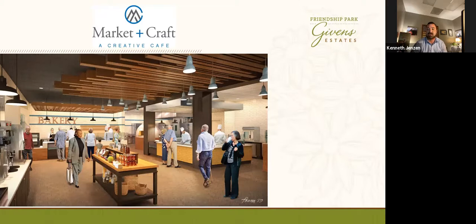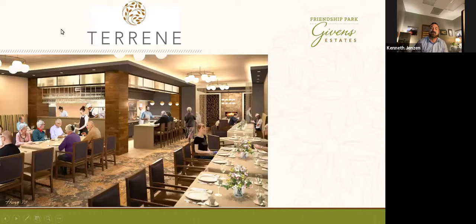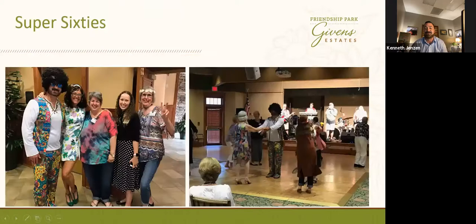The next venue I wanted to talk about, and the last venue, is called Terrine. Terrine is our full-service restaurant, which will seat around 96 residents and guests. The main feature of the space, of course, besides the amazing food and service that you all will receive, is our French cooking suite. It's kind of in the back left of that photo. It's going to be an open concept kitchen where you'll be able to see all the amazing product and meals coming out of that space. So we're very excited about that French cooking suite.